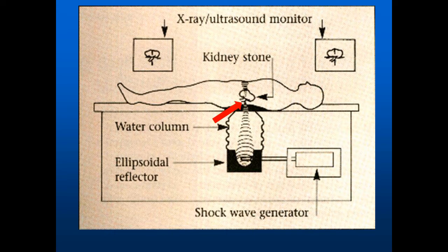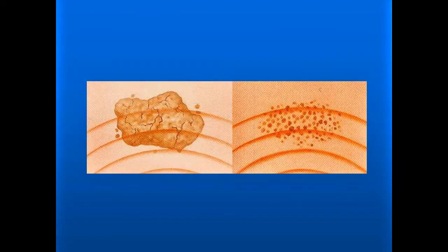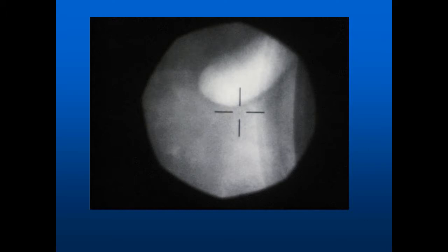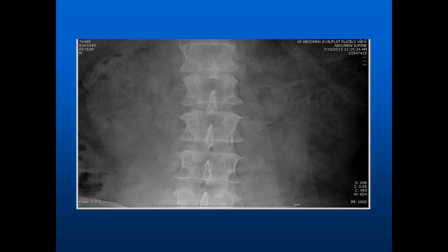And it does pretty much what the laser does, but it does it without physical contact. And you can pass these fragments and not really have much discomfort. So these are the shock waves that fragment these stone particles, and they pass out without much ado. We have to have the patients hydrated well. We give them some diuretics so they have a good urine output, and they just literally flush the system. This is the area now where the stone was but isn't. And this is the area where the stone was but isn't.